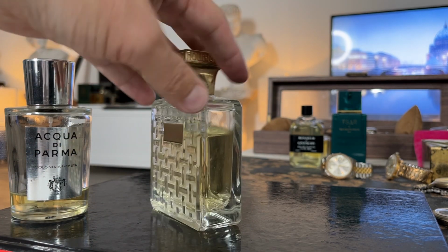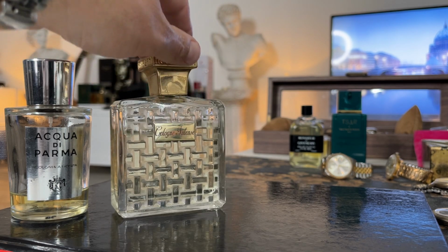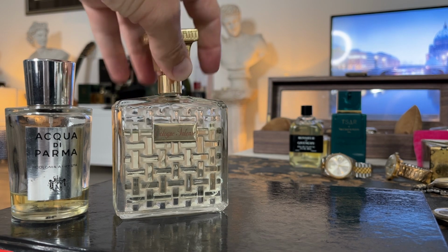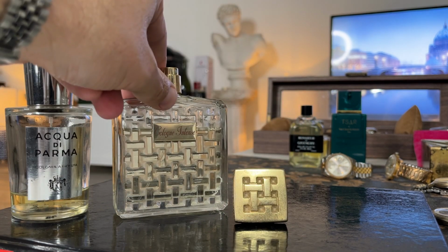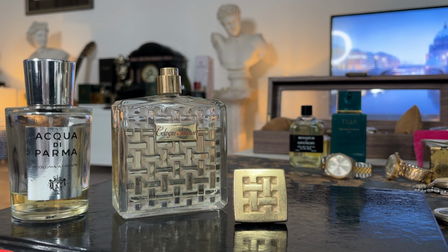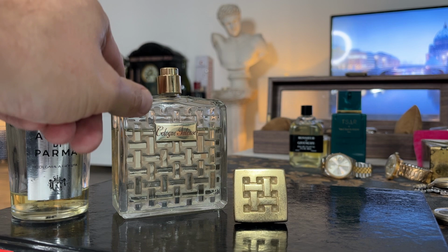Note listing: Sicilian lemon, my favourite kind of lemon, petitgrain from Paraguay, Chilean petitgrain, forget it. Paraguayan petitgrain, now you're talking. Calabrian bergamot, same. Neroli, tarragon, Indian jasmine. Yes, forget the Russian jasmine. Give me the Indian any day. Chinese jasmine, get out of here. Pink pepper, lavender, and mate tea with incense.